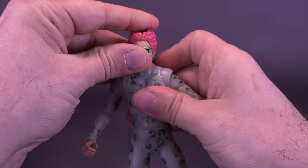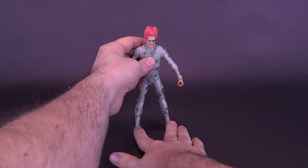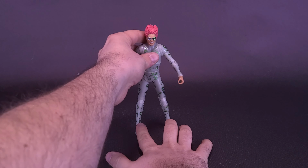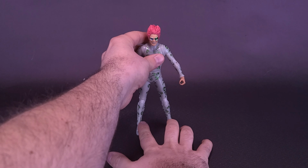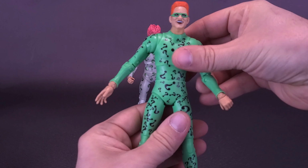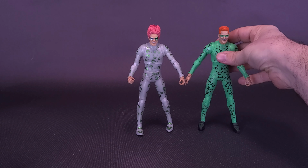All in all, though, good-looking Riddler. He does miss his mark when it comes to some of the colors being accurate. I think they've done their best when it comes to getting the suit to look like it somewhat does at the end of the movie. I think though it's an improvement from the original Riddler. The original Riddler had a good colored costume.